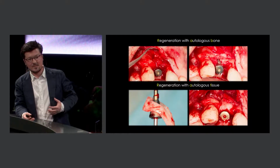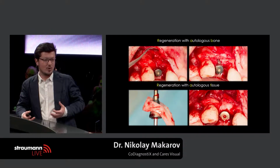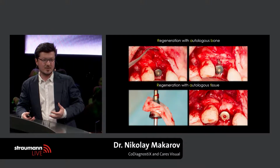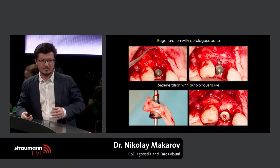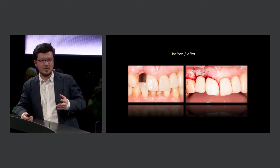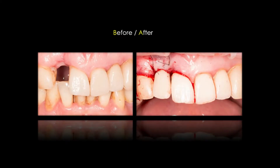It was also playing the role of a membrane, and we were hoping it would give us some growth of soft tissue, both vestibularly and occlusally. So we hoped for some papilla. You see the situation before surgery and immediately after surgery. There was no papilla, and we left some space with the crown for it to grow in time.